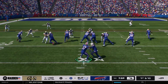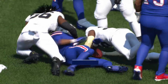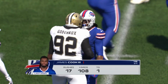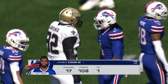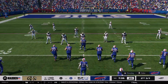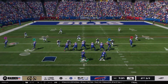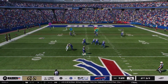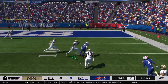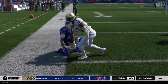First and 10. They run for the first time with James Cook. There are the numbers for Cook from a week ago. 17 carries, 108 for the yardage and the score, too. Just an excellent performance from them on the ground last week, and that speaks to an offense that is operating at a high level on all fronts. Of course, that man running the ball, he's just seeing the field so well. But don't forget about his offensive line. They've really asserted their will out there and are confident they can repeat it again this week.